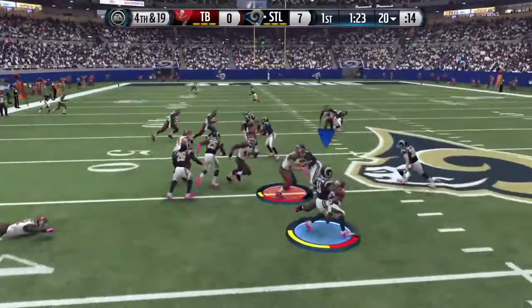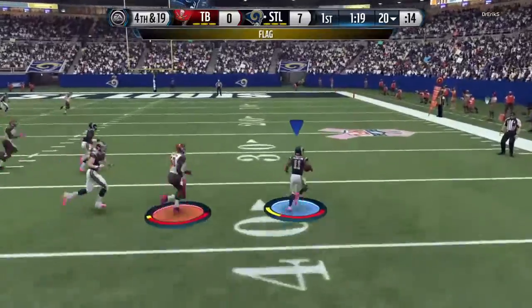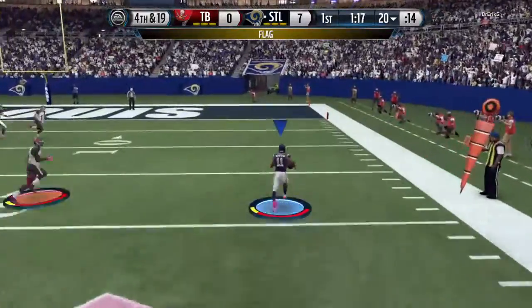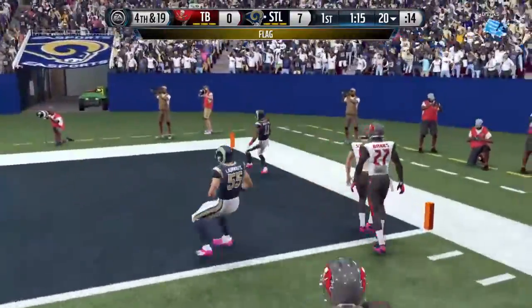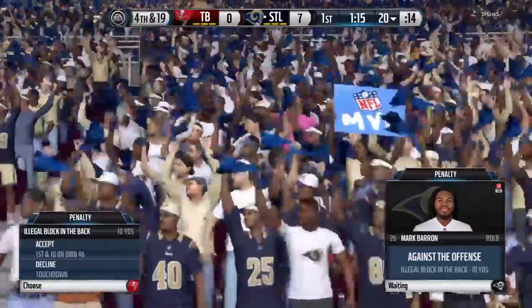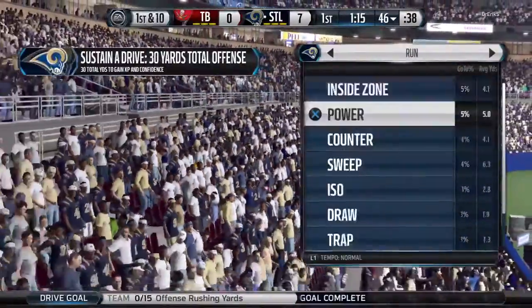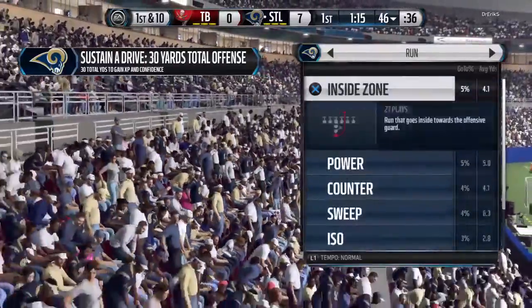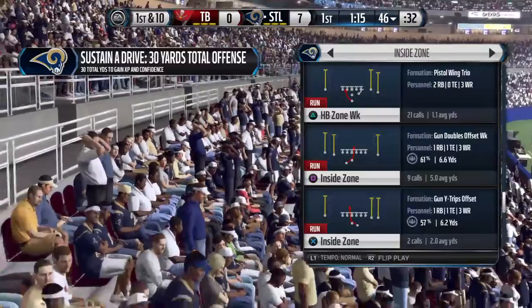Austin's going to look for space now. Got a flag. He's in for the touchdown, but there is a flag down. It's an illegal block in the back, and the coaching staff cannot be happy about this. No, it's a bad decision, and most of all, it's dangerous. You can hurt players when you block them like that.